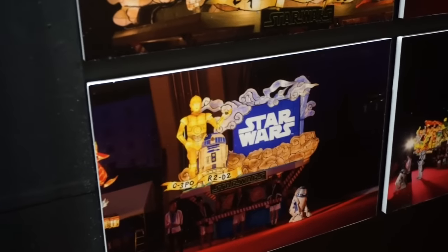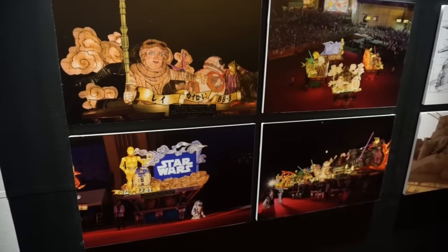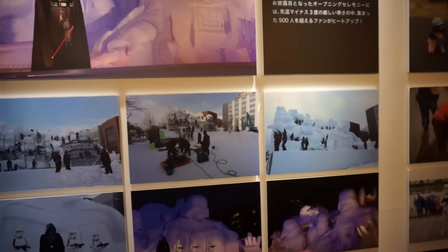The pictures on the walls explain the creation and presentation of the floats, as well as the Sapporo Snow Festival with an ice sculpture of Darth Vader, and Aomori's rice paddy art of characters we all know and love.